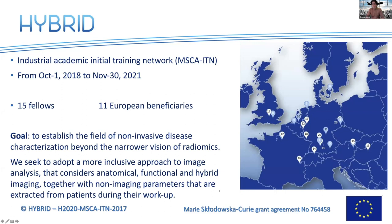So we really aspire to move one step or 2 steps further beyond the narrow vision of radiomics and really bring in additional biomarker information based on hybrid imaging that can be entangled with clinical and non-imaging information. So we are very excited to bring to you 3 eloquent speakers with a fantastic gender balance, no less. This is Malene Fischer, Vicky Go, and Stefan Nicola.